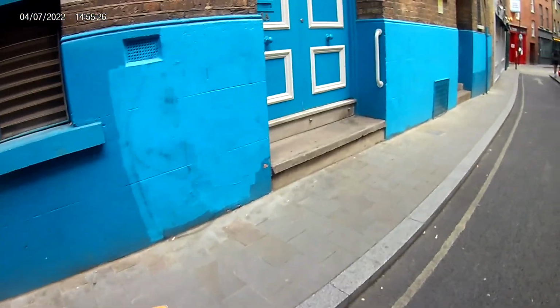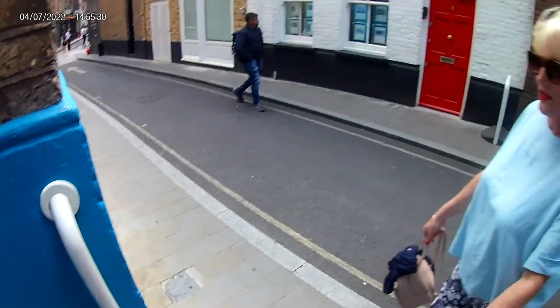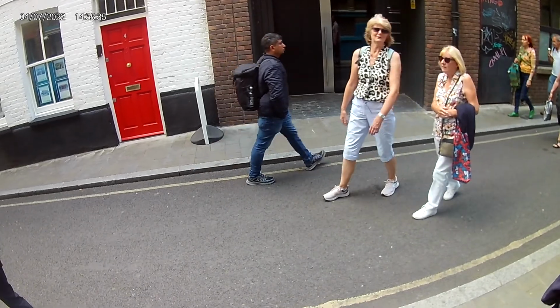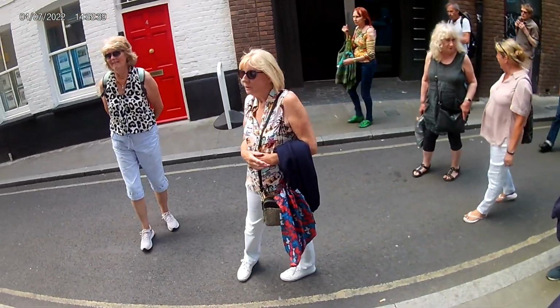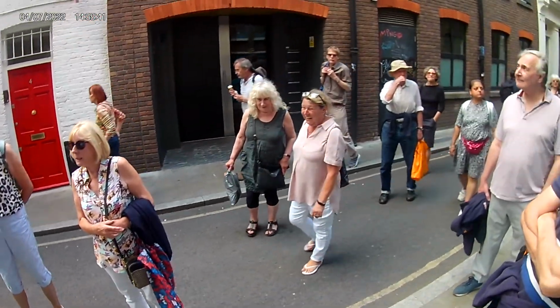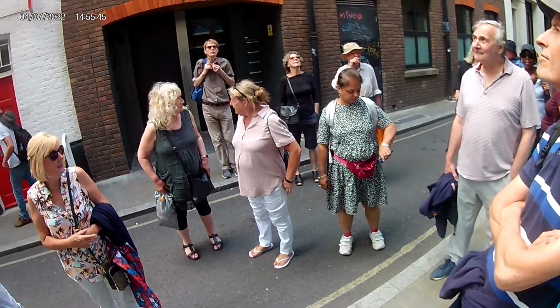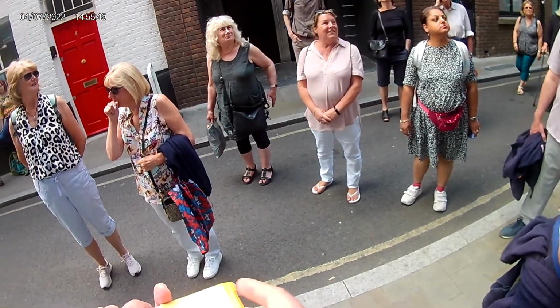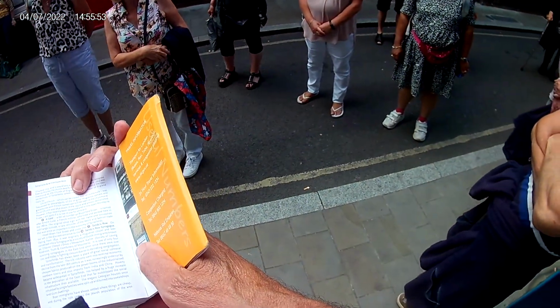I can stand up here. Sandy's Row Synagogue. Okay, behind me, as you can see from the sign, it's Sandy's Row Synagogue.